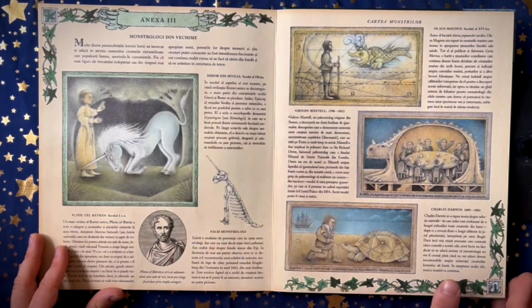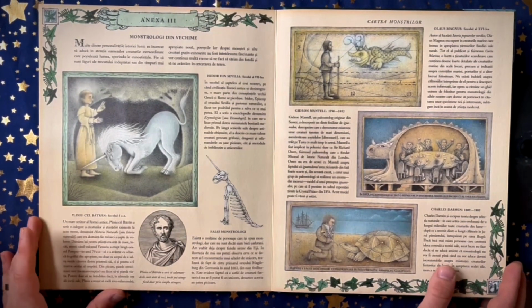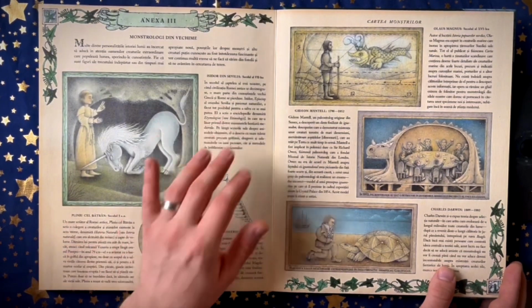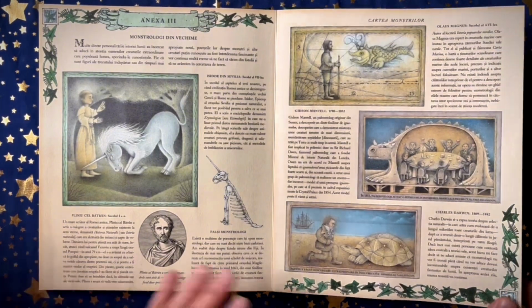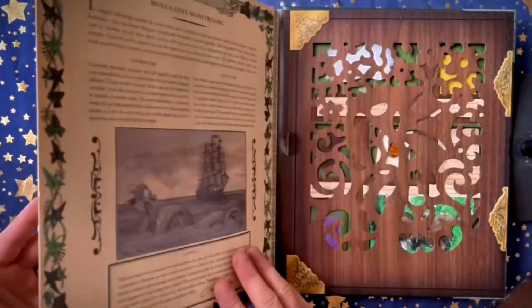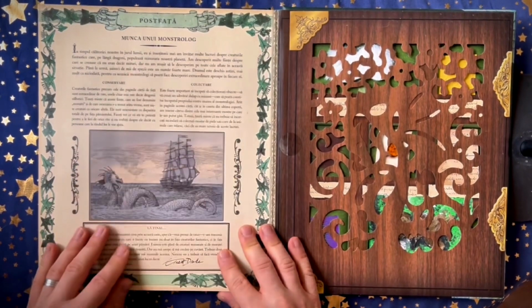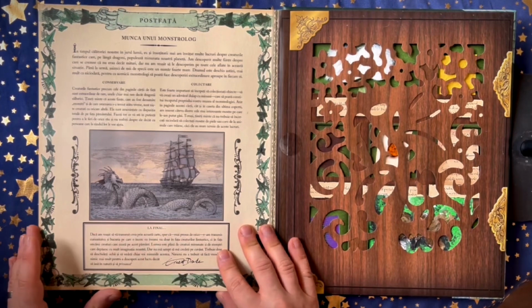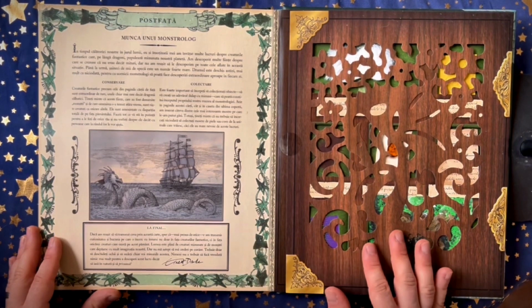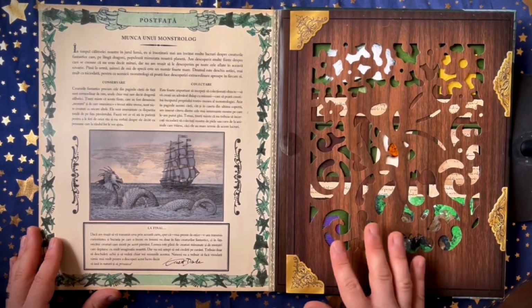Here we have the Monsterologists in the old times, false Monsterologists. We have Plinius, Isidore of Sevilla, Olaus Magnus, Gideon Mantel, Charles Darwin. We already know Darwin. And here we have the work of a Monsterologist, conservation collection, and here at the end the message from Dr. Ernest Drake. And we have an amazing table here with specimens.